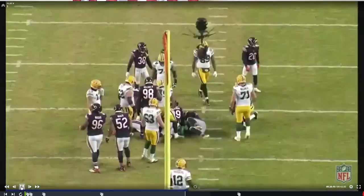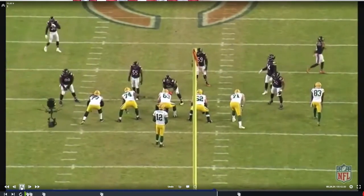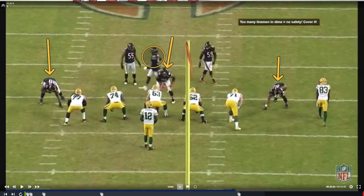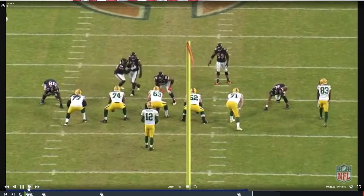That's the beauty of it, is just how simple it all is. Let's watch it from the end zone view here, the wide angle, because all of a sudden, boom, they are in empty. Now this dude is just going nuts, right? You got in a nickel look, you usually only have 3 down linemen. This dude never got off the field, right? Too many linemen in dime and nickel means that you have no safety. So he's like, well, I'm not going to be able to sub in time.